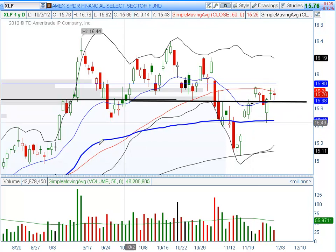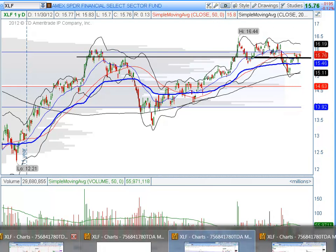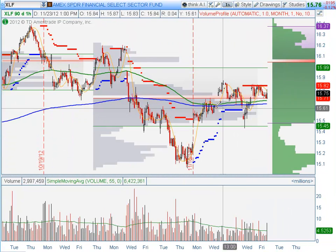That means one of two things. Values migrated higher, and we're going to see some type of breakout to the upside, or you have a bunch of stuck buyers up here, and we're going to see reversal back down to the downside. It's going to be pretty obvious, and I just want to point that out.